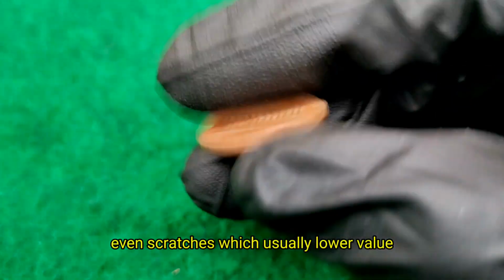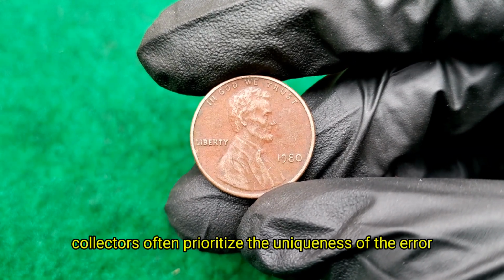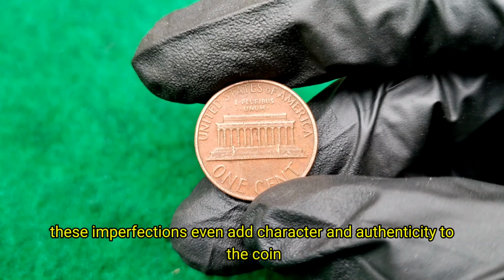Even scratches, which usually lower value, may not matter as much if the coin has a significant error. Collectors often prioritize the uniqueness of the error over minor surface damage. In some cases, these imperfections even add character and authenticity to the coin.